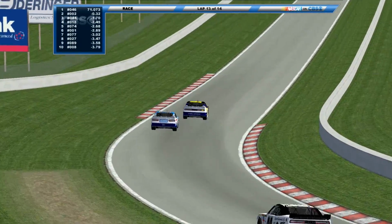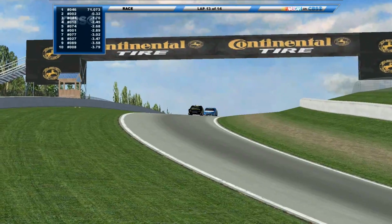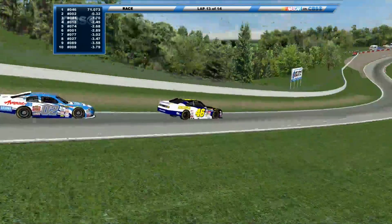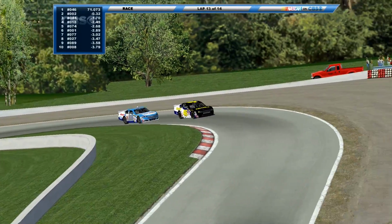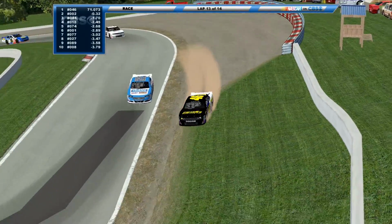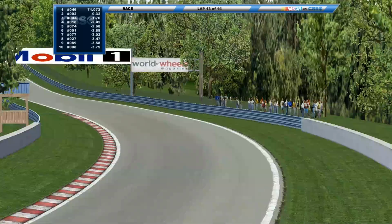Trying a different line. He's still with them. I'm surprised. Here he goes. I don't even know how he caught up with the 46. Was he just saving his stuff? Probably. Here they come. Oh, I think he's got him this time. Oh, way off the course. Yeah, the O2 is going to get him. Oh, he's so off the course.